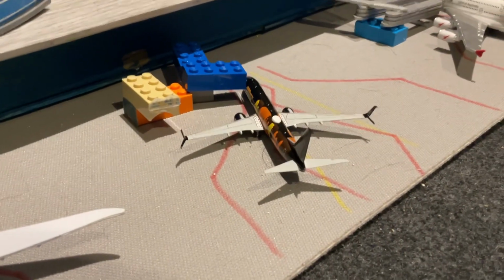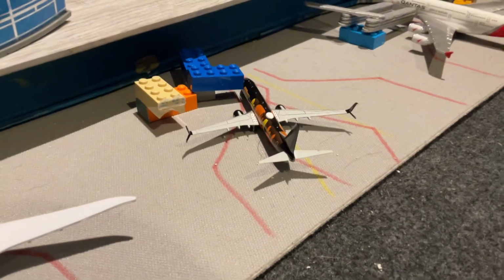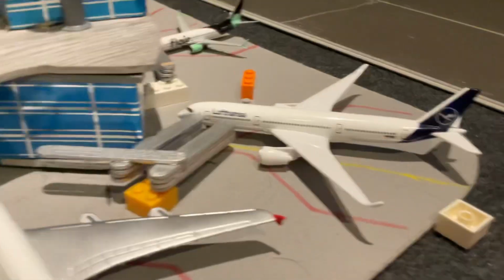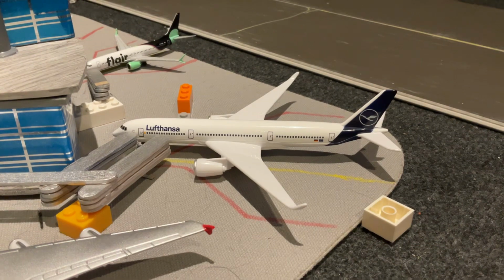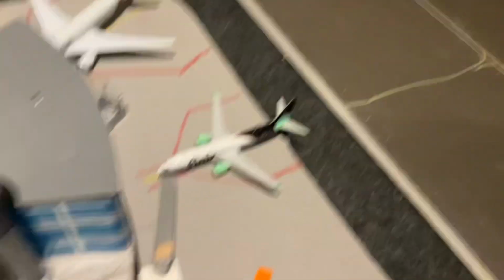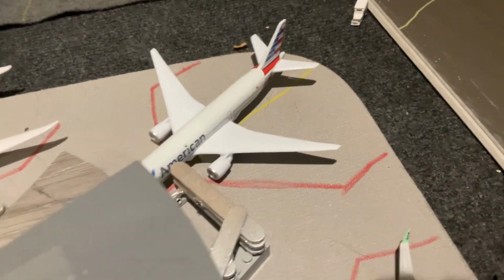An Alaska 737-900 in the Our Commitment livery, which will be heading out to Anchorage. Another Qantas A380, which will be flying out to Perth. Another Lufthansa A350, which will be flying out to Frankfurt. Over here, we have a Flair 737, which will be flying out to LAX. An American 777, which will be flying out to Dallas.